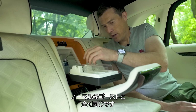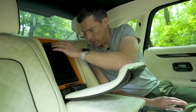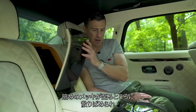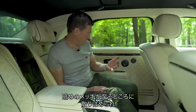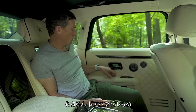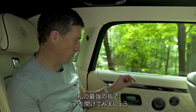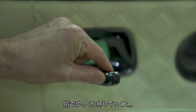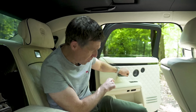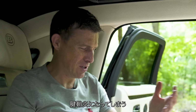You've got the same little flutes that you get with the normal Ghost. But there's shadow chrome here, here, on the speaker grills, on the window switches, and of course on the door handle. And I'll show you this, look, I've got the strongest thumb and forefinger. I can open this big heavy door, push it open just using my finger and thumb. Oh, that's really tough. That does give me RSI though.